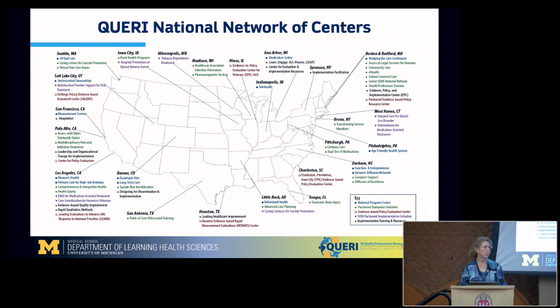This is a very small map, but it shows our national network of QUERI centers. We have 2 here. The 2 are led by Dr. Corinne Boyles and Dr. Nazia Safdar that are focused here. They're called Partnered Evaluation Centers or Partnered Evaluation Initiatives, and they're mainly co-funded by other operational partners. So it's a way of matching funding and being able to stretch the dollar even further to do learning health system work.